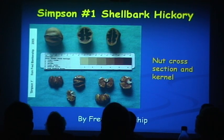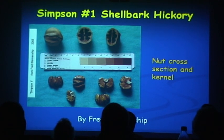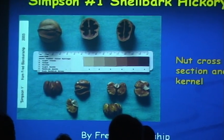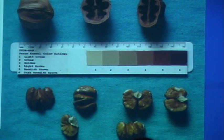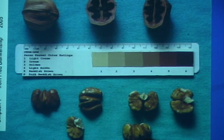The kernels can get lighter in color, but they're basically this color, and they have a very good flavor. There's three things I like about this tree. It has a tremendous production record. It has very great longevity, and it grafts easy. This is the tree as it was just the other day.